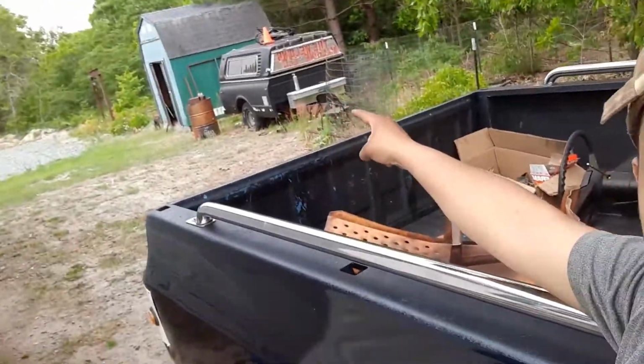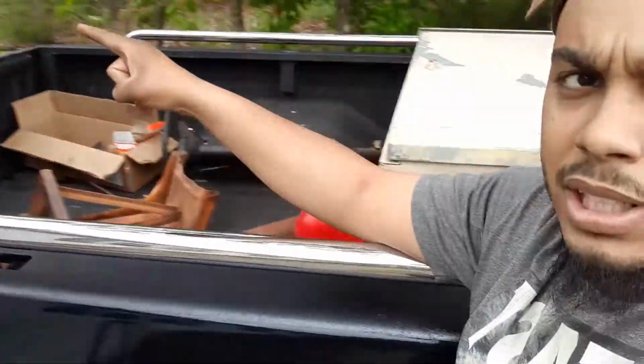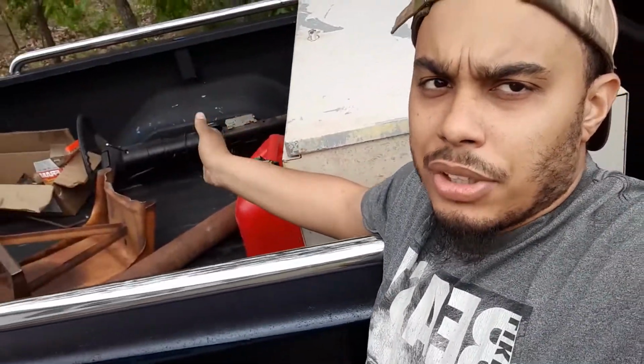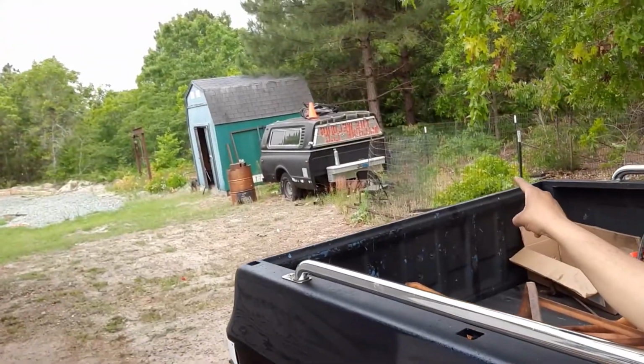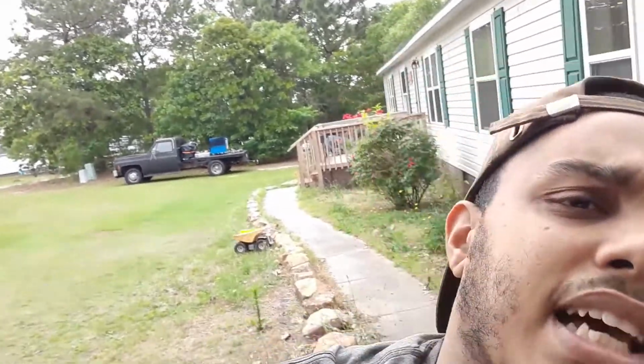But I might put that back on the road and just take the camper shell off. So what do you guys think about that? Welder generator on that, remove the camper shell. Welder and a generator, or welder generator on this diesel, or put a diesel on that thing over there. Or, well, that's got a welder already on it, so that's set.